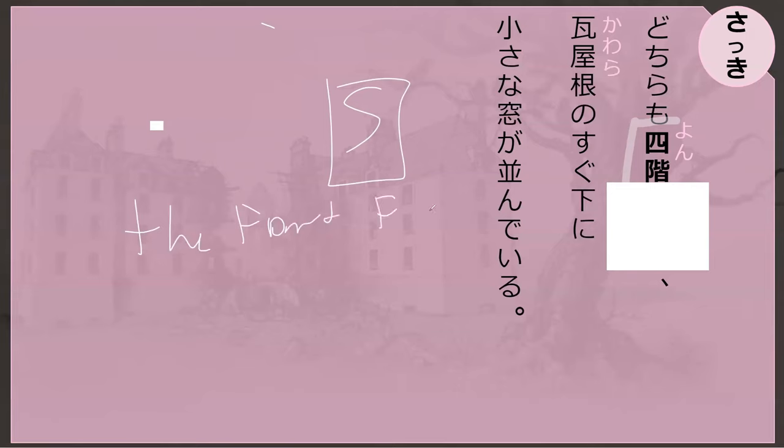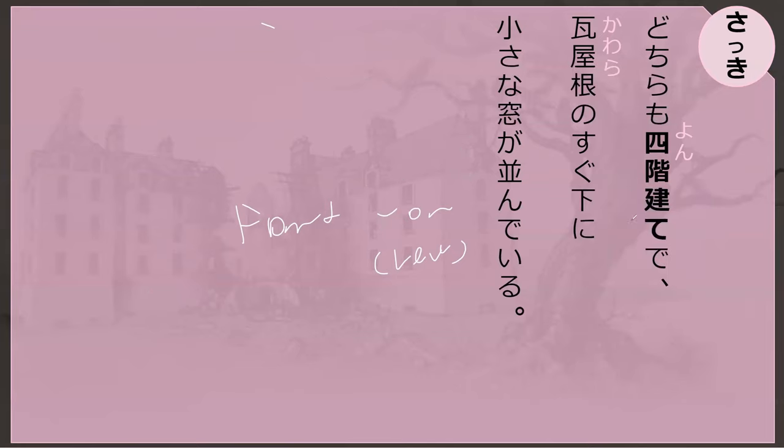Right. And what does yonkai mean? Yon is four, kai is levels. So it does not mean four levels. It's the fourth floor or level. Oh, it's the fourth floor. Yeah. Theoretically, it could be a floor or a level, but you're referring to one floor out of multiple floors, at least four. But we're talking about specifically the fourth floor. So that's cardinal.